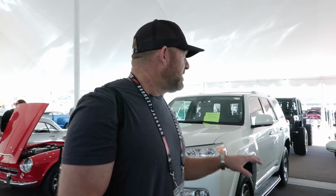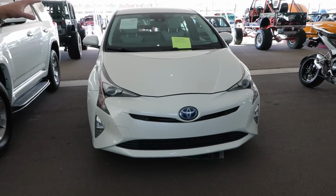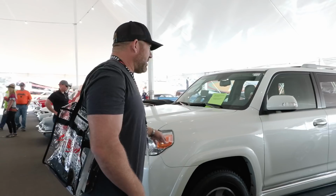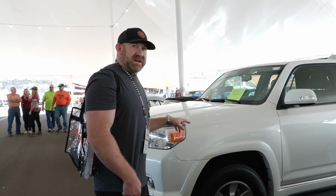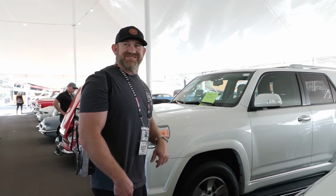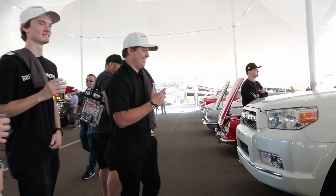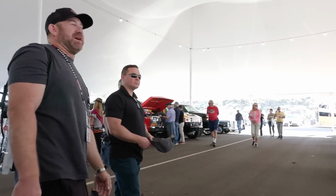So the best part about Barrett Jackson is you can find real rare finds. This is a 2016 Toyota Prius. Not many on the street, I know, that's what I'm saying. And a 4Runner, and they haven't changed the body style in about 35 years. Yeah, you can get it here at Barrett Jackson. Do I have a 6.1 in there? It's bone stock, it's a rare find.